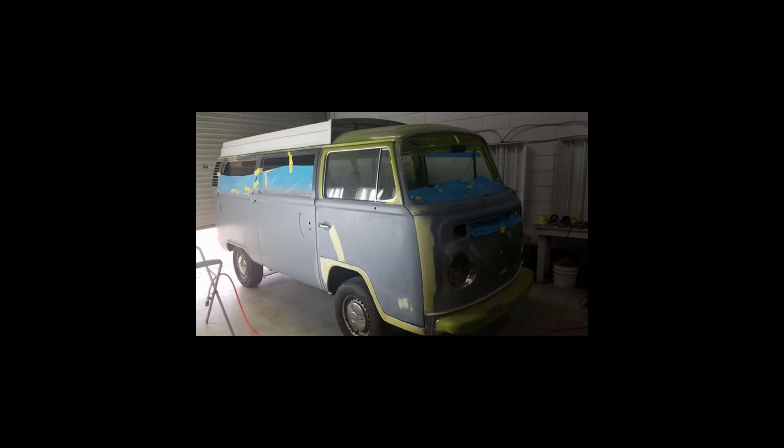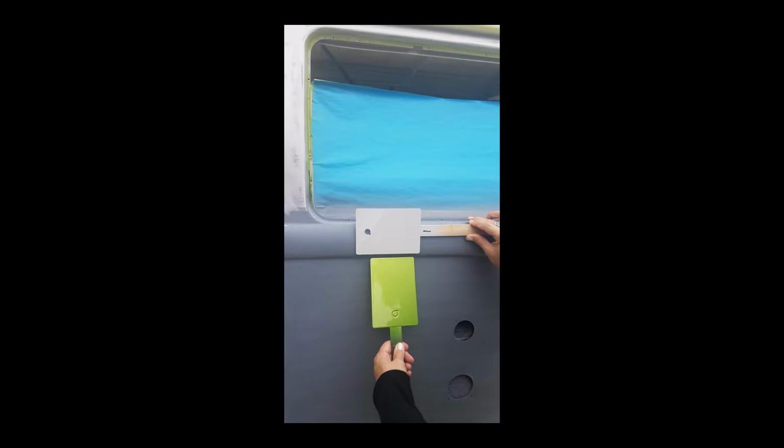So if you stay till the end of this video, you're going to get a little sample of what the paint color is going to be. There it is. So it's going to be white and green on the bottom. That's just a really quick sample. As you can see, that kind of gives you an idea of what the bus is going to look like.